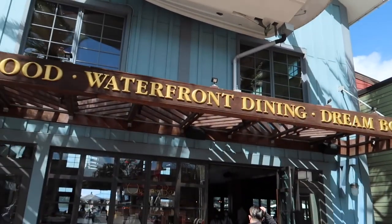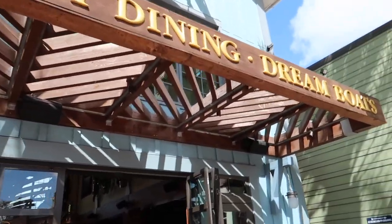Today, the Boathouse here at Disney Springs is debuting a brand new lunch with a dueling pianos, jelly rolls type of situation. And I am already running late, so let's hop to it. I can already hear the music playing and I've got friends inside waiting for me.